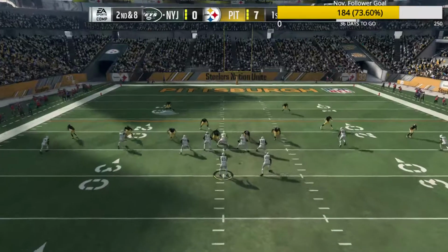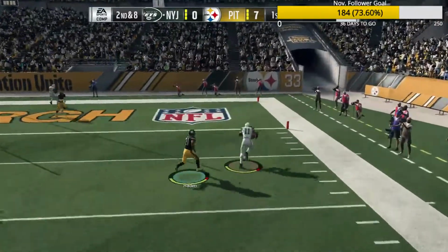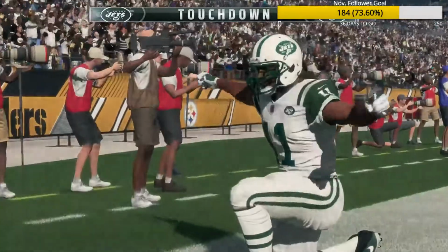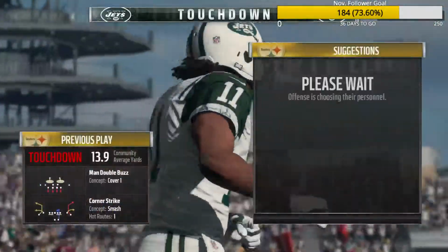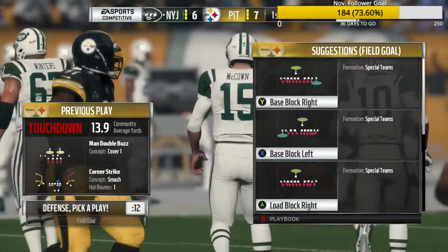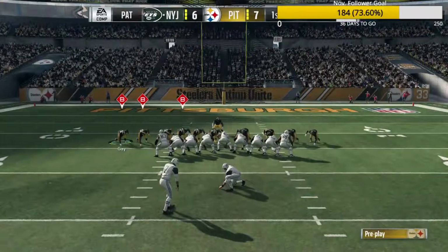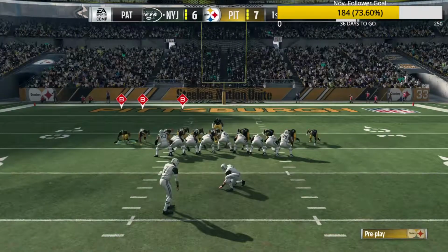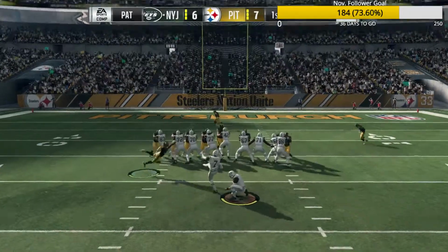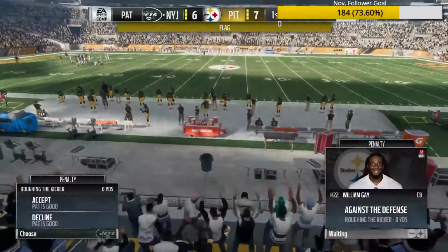All right, here we go. McCown to throw on second down. And this is caught at the 8. And he's in. Touchdown, Jets. Robbie Anderson, a 24-yard touchdown. And the Jets are an extra point away from tying this thing up. Here's Chandler Catanzaro for the extra point. It's good, and we're all tied at 7 apiece.